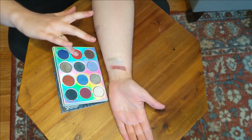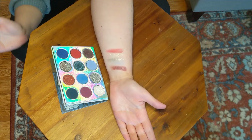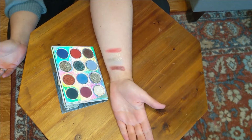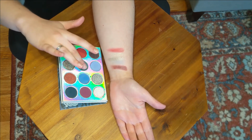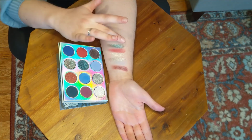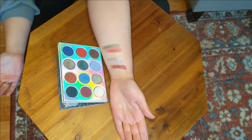So we're gonna go into this bright red matte. Ooh, yeah, I like how this swatches. This looks really nice. I am not mad at that at all. And next we're gonna go into this metallic like blue shade right next to it. This one's like a blue to purple duochrome. It's a little bit of green sparkle. I did use this on my lid. And I did like it, although I do prefer more of an intense metallic most of the time.